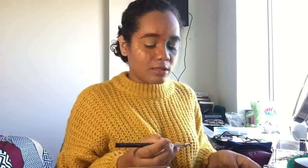I think I need a smaller brush though. I'm gonna use this one. It's an angled eyeliner brush, but it works. I'm gonna use it for the stars. Alright, cool. So there's our progress.